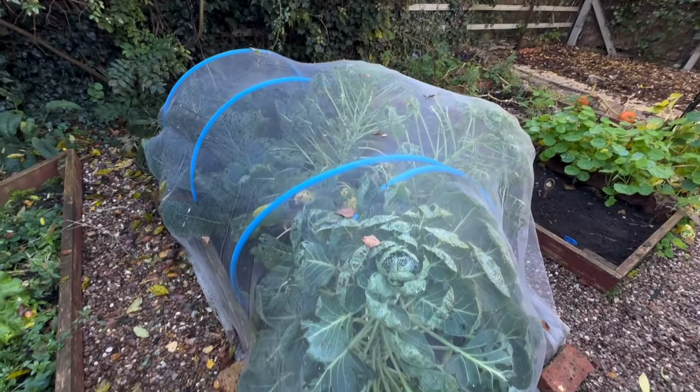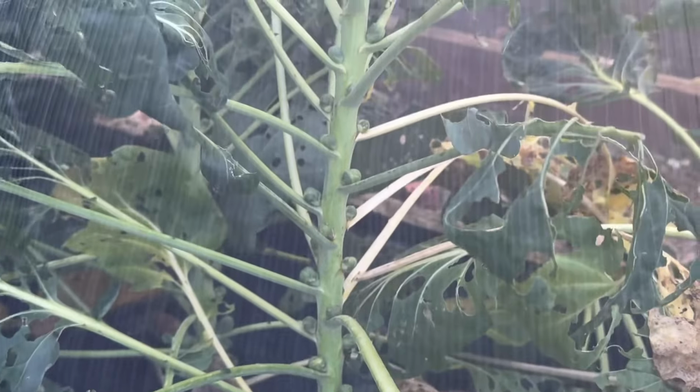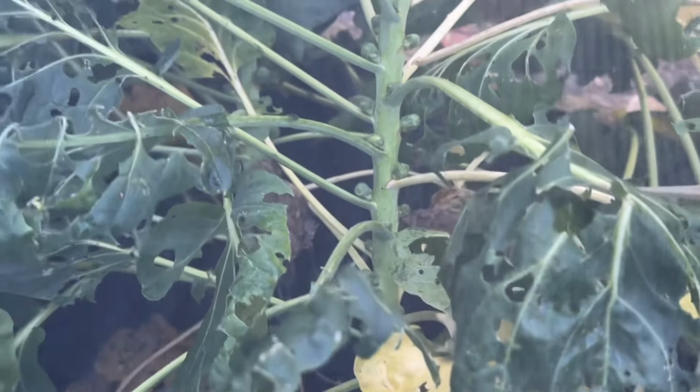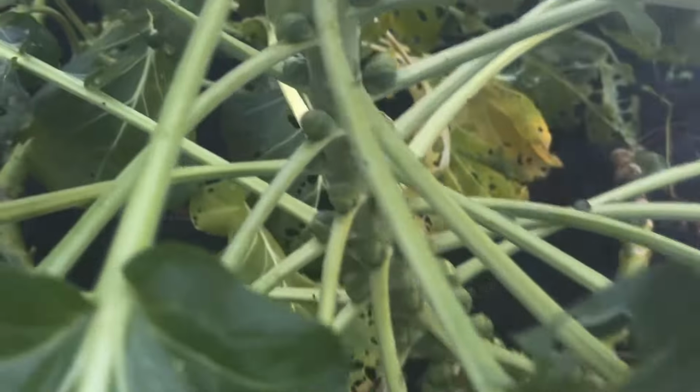So here is what we're left with today. As you can see, these ones back here have been really munched, and there are still some sprouts, but I don't hold out much hope of them fattening up very much. And that's on all of these ones here actually. I think there's 4 plants, if not 5, that have had that level of attack. So such a shame.